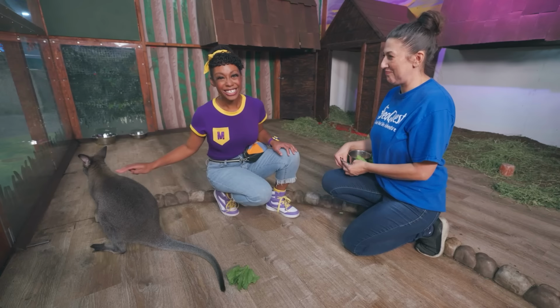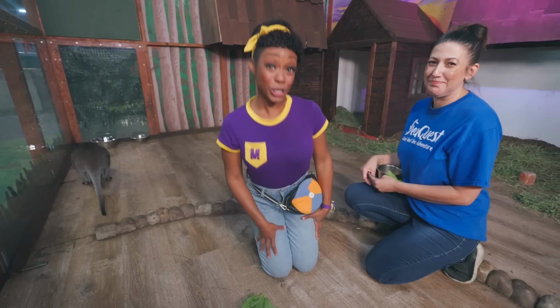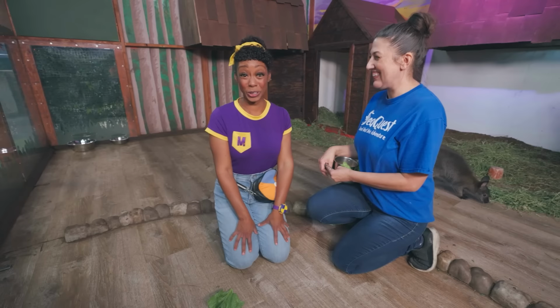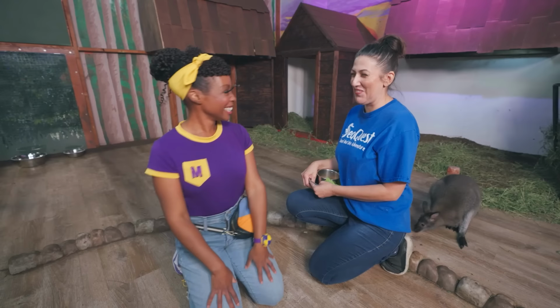Can you tell me any other facts about wallabies? Yes, they're marsupials. Oh, I know what that means. Marsupials carry their babies in pouches. Kind of like a jam pack. Oh, do you hear that hopping sound? Hop, hop. Let's hop like a wallaby. Hop, hop. Would you like to go see some other animals? Yes, I'd love to. Great, let's go. Let's hop away.